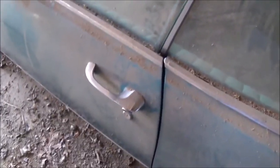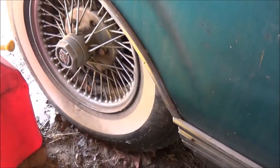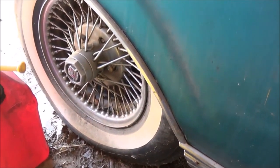Power windows. Yeah, that's nice. Do you see all these motors in there? It's got Cadillac hubcaps, Cadillac wheels, wide white walls.